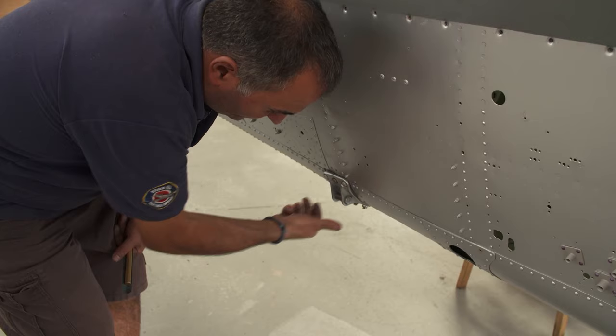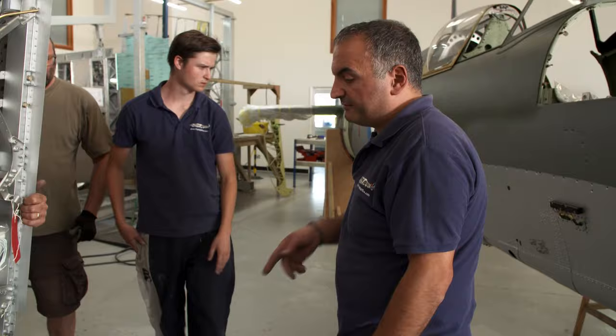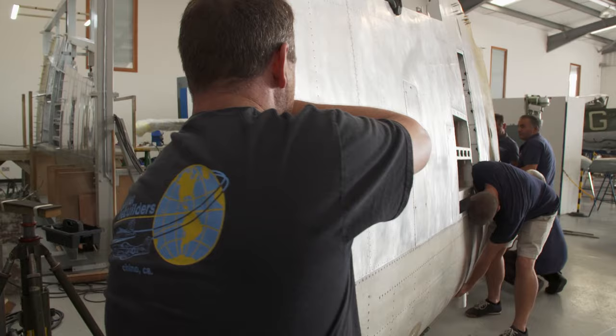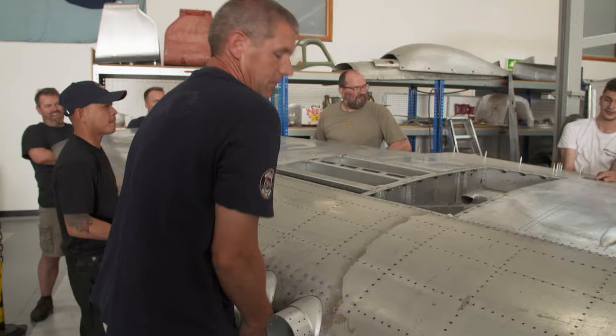Right, shall we get this wing on? So what we're going to do is we're going to lift it up, get rid of the stand, flip it over, slide it in. Already at the back? Actually, roll it on this trestle and leave it on it. The moment of truth. After months of work. Ready?